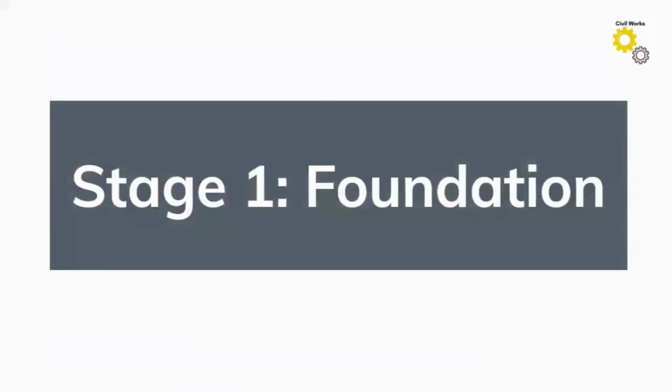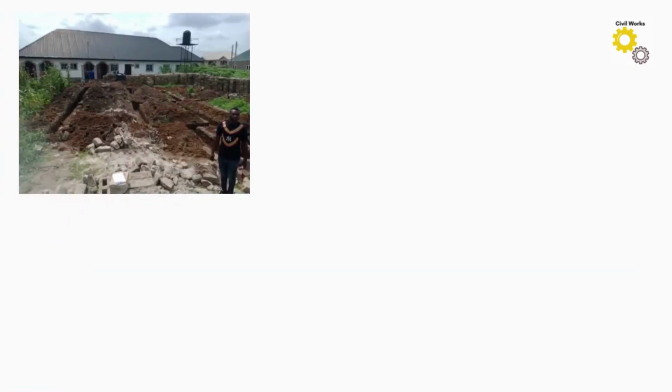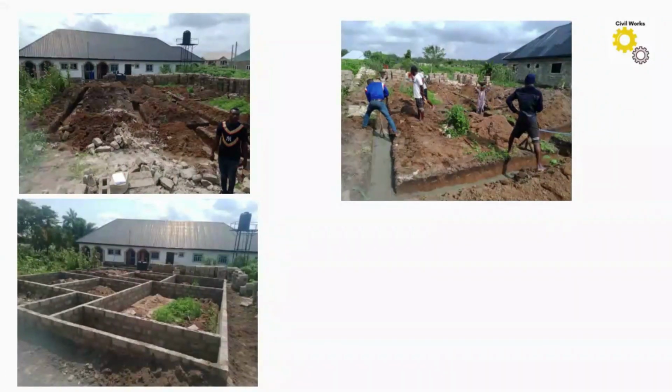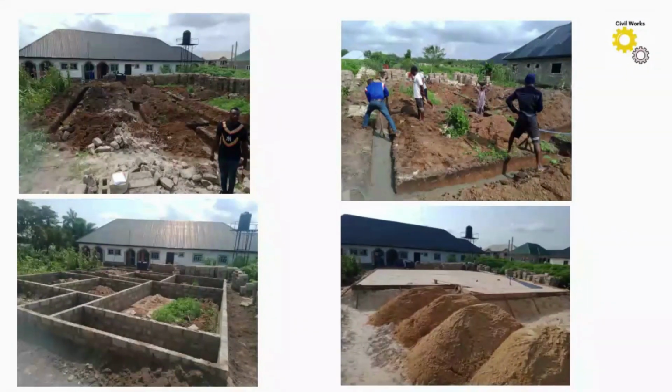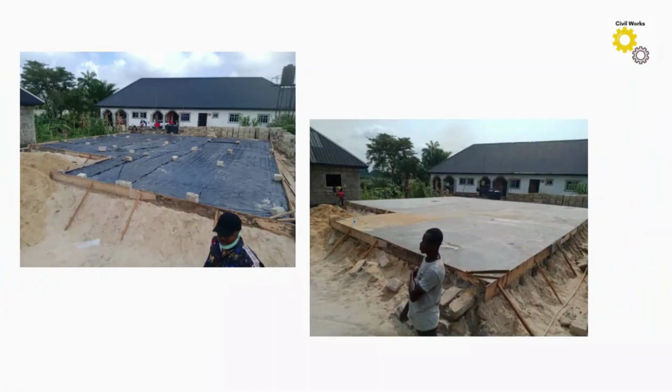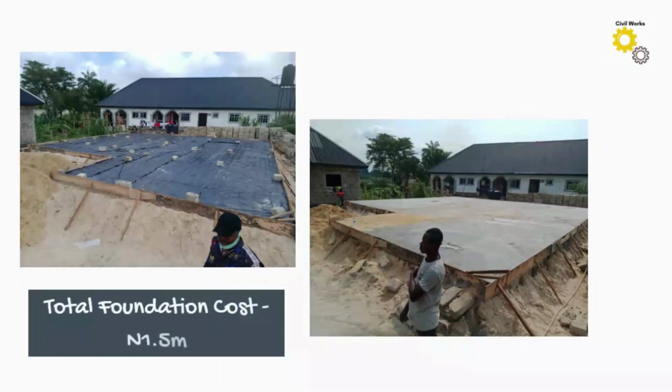So stage 1, that's the foundation. After the site clearance was the trench excavations, concrete foundation casting, the substructure block work. Now note the height of the block wall above ground, primarily to reduce the effects of flooding since the site is on a flat ground. Then there was backfilling earthworks, filling using sand, placing of the DPM, that's the damp proof membrane, and then DPC casting. The total cost for this stage amounts to 1.5 million naira.